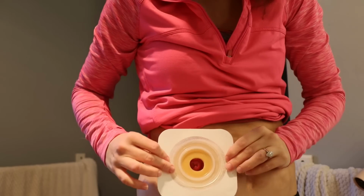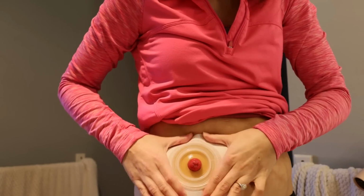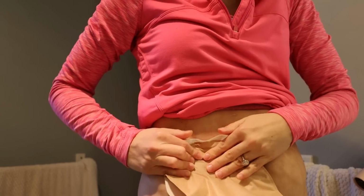It seemed pretty quiet, so I was able to head back upstairs to complete my ostomy change. I get asked quite a bit about my ostomy change versus emptying. So I will typically change the full appliance. That means removing the flange, removing the bag, throwing it away, and putting a new one on about every 3 to 5 days. When it comes to emptying, I will typically empty anywhere from 5 to 8 times a day.